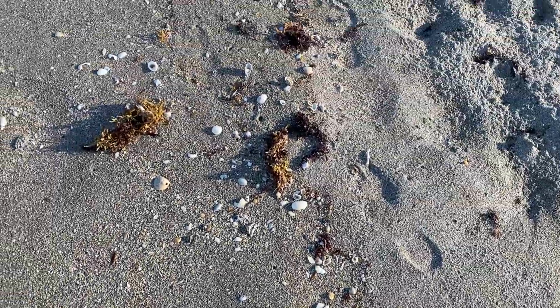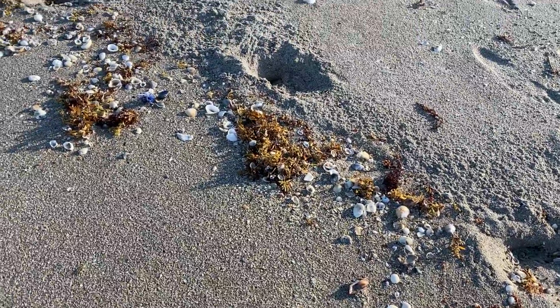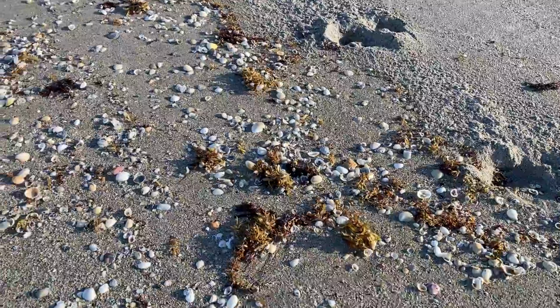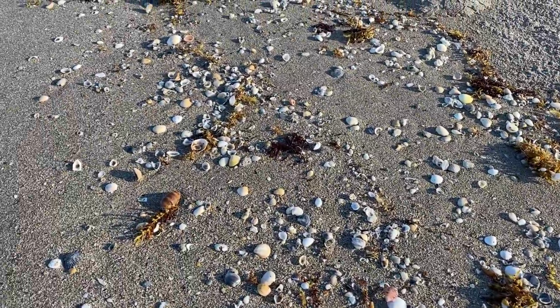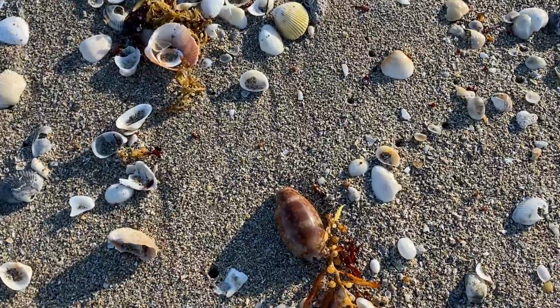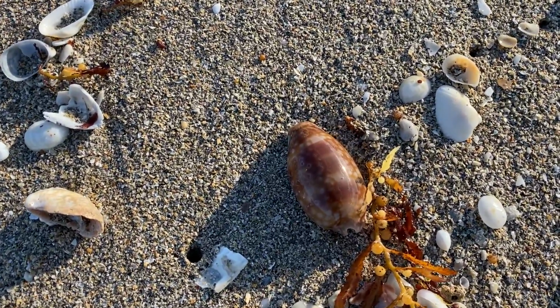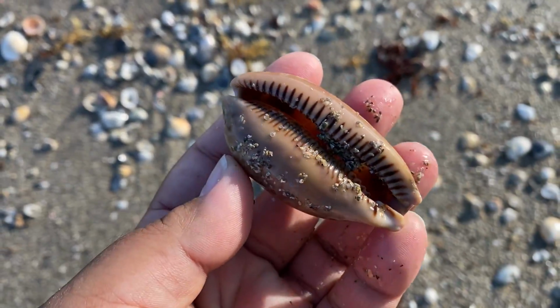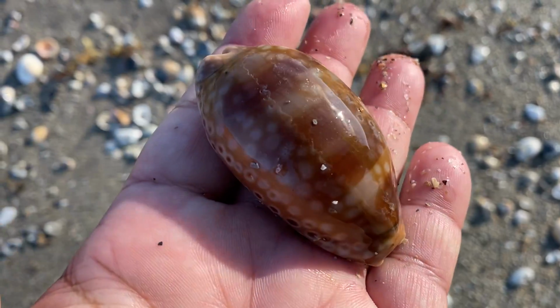All right, I know the cowries are out too. We found all the pieces and an almost together one. Let's find ourselves a whole one. Do you see it? There it is. It is all together. It is beautiful. This is a measled cowrie.